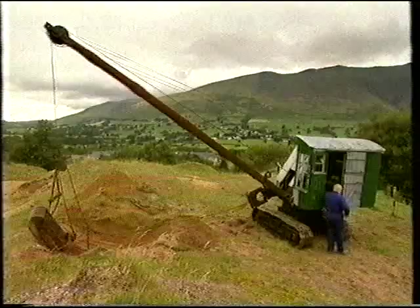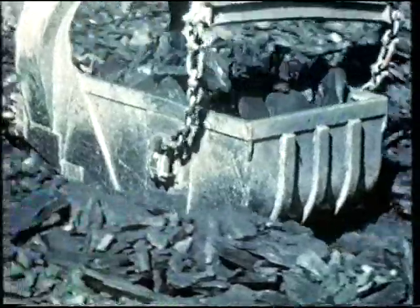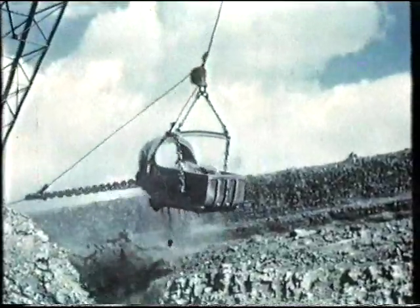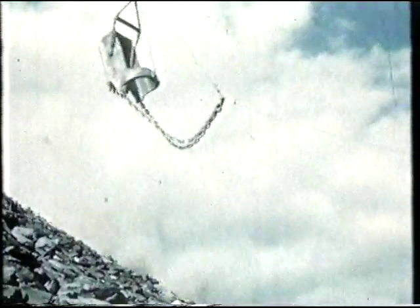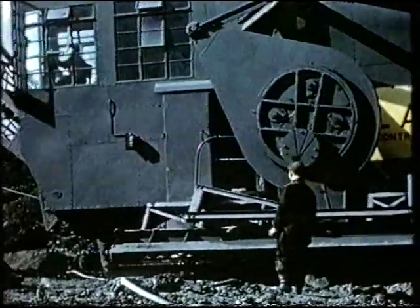The Priestman Cub was no match for hydraulic machines. But in Britain's open cast mines, the old dragline technology lived on. Rigged in exactly the same way as the Cub, but on a much bigger scale, these machines rip out the earth to expose precious seams of coal. Their great bulk means that they must move in a unique way.